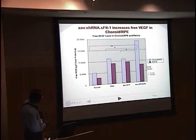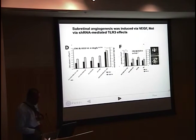Mentioned to you that we increased free VEGF, and you can see that here, where the free VEGF level was highly elevated by knockdown of SFLT1. And if you try to do this in a mouse that lacks VEGF in the retina, how do you achieve that? You achieve that by giving an enzyme called Cre in a VEGF-loxed animal. VEGF-lox means the VEGF gene has LOXP flanking sites, which the Cre enzyme can remove in a tissue of interest.